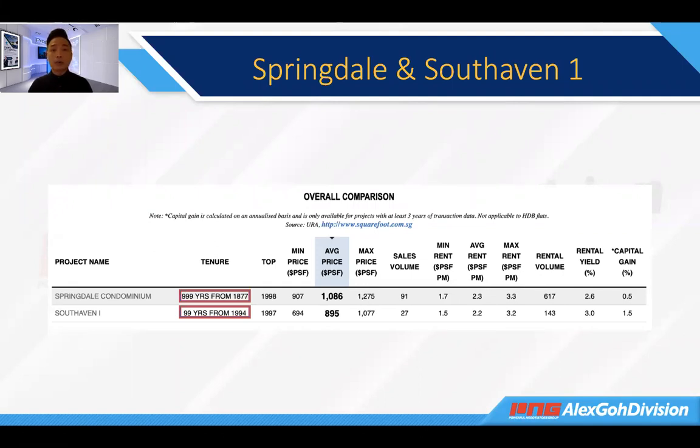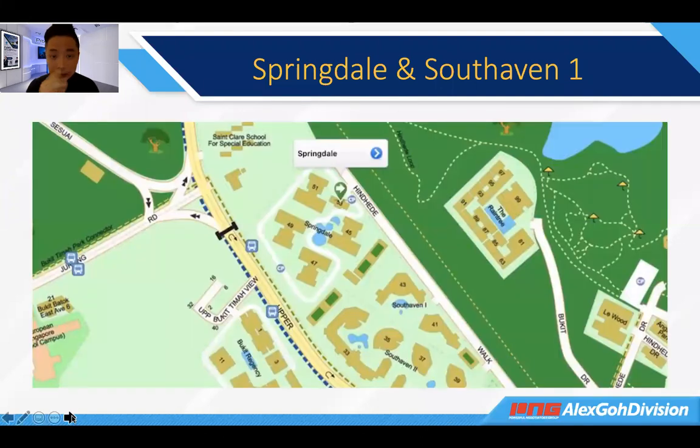But of course, if you talk about older properties, one of the main key factors that we want to look at is the condition of the whole development itself. So definitely, if you are going to get a resale, you really need to go into the project itself to see how the maintenance is. Because all this will also affect your sales price, your profit in future, because this is definitely one of the key things. Okay, so where are these two projects located?